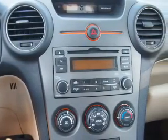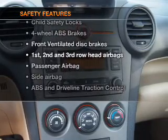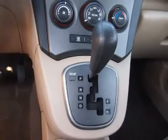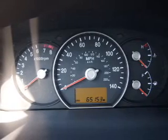steering wheel, air conditioning. If safety is a high priority, rest assured knowing these top safety components are included: front ventilated disc brakes, curtain head airbags, passenger airbag, side airbag, traction control, stability control, low tire pressure warning.